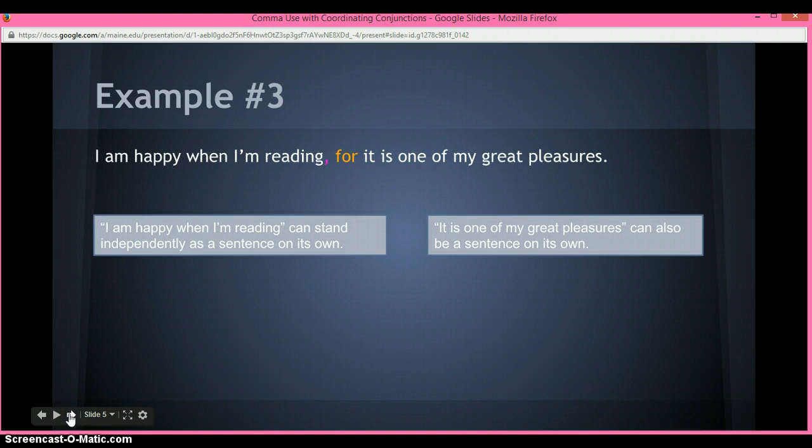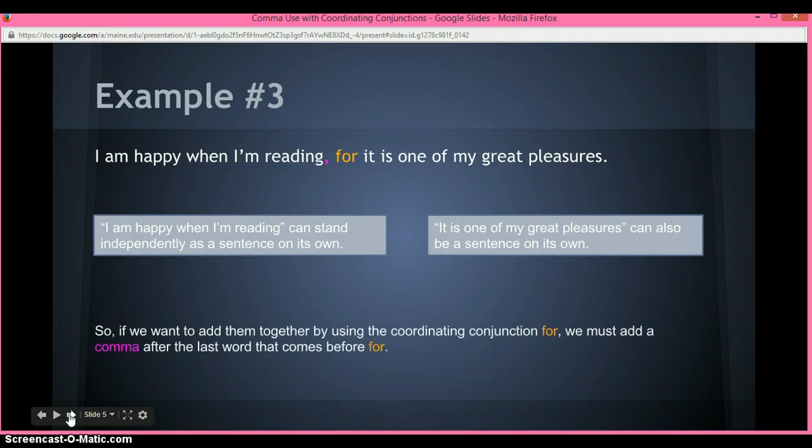I am happy when I'm reading, for it is one of my great pleasures. So here's our third coordinating conjunction, for, and since each side is independent with its own subject and its own verb, then we're going to combine them together using a comma before the word for.